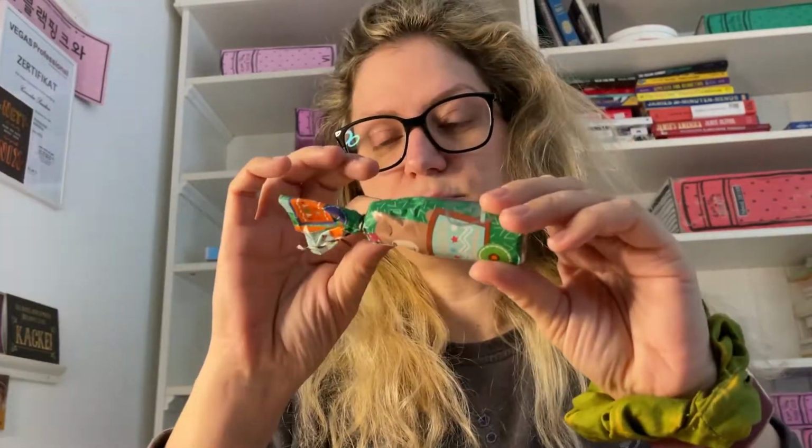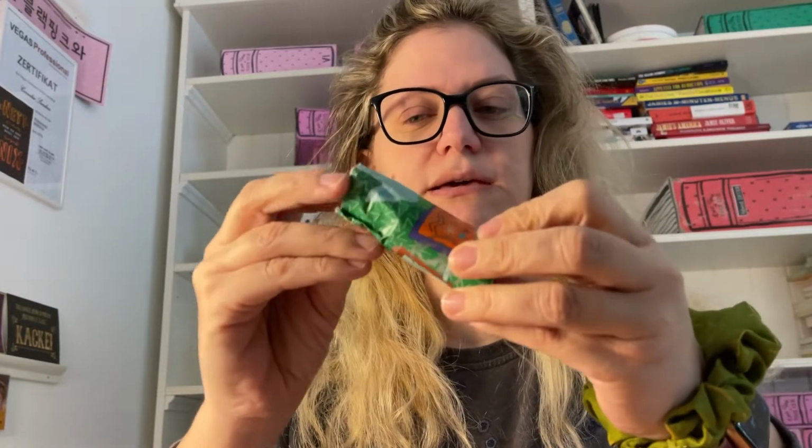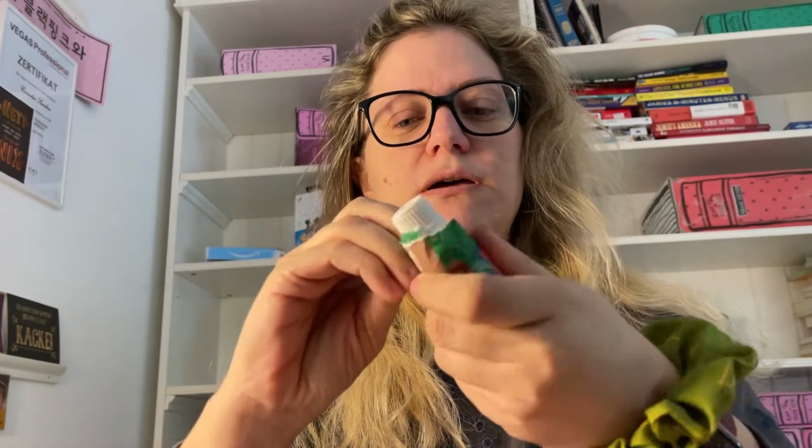But first, let's open this. Some kind of drops, some liquid in there. Are there flavor drops maybe? I've never had liquid flavor drops. That excites me. I always wanted to try them.